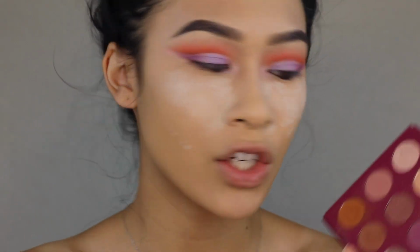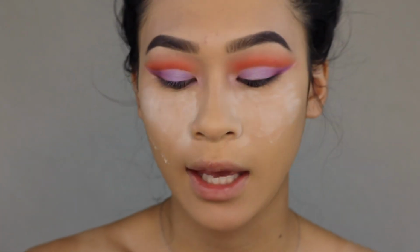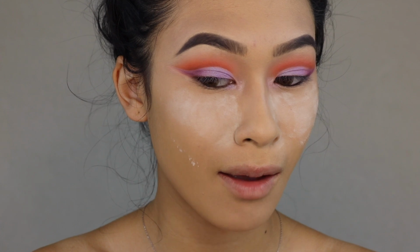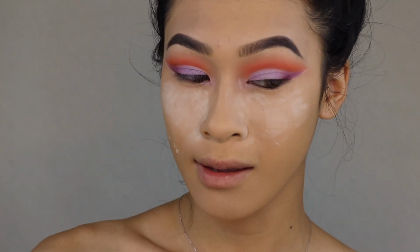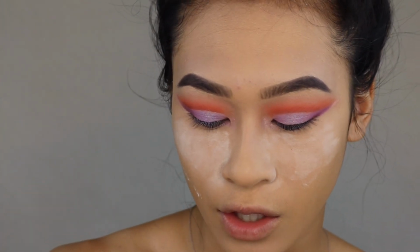And pretty much the lower lash line is primarily gonna be this purple color. So all I'm gonna do is smoke it out and we should be pretty much done with the eyes as for eyeshadow, but I'm gonna blend it out with my Sigma E32.